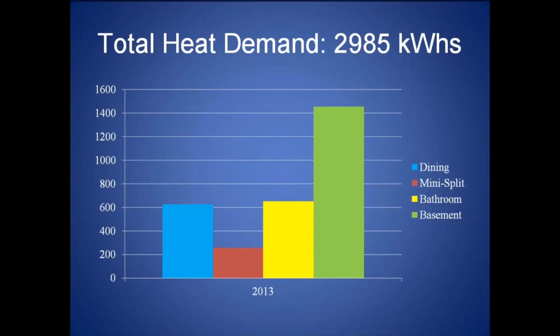One of the first charts that I pulled off gave me, for example, the first snapshot of what's using what. So this is the heating for 2013. When I look at it, I can see that my dining room baseboard circuit on the main floor is using about 600 kilowatt hours. This is the mini split, the Mitsubishi system. You can see it's using very little power, and I'll come back to that in a second. But the bathroom is 600 change, and the basement is basically over 1,400. You can see that the main heating demand is in the basement.